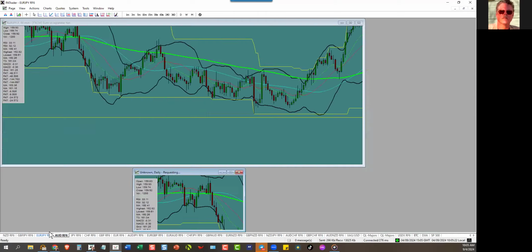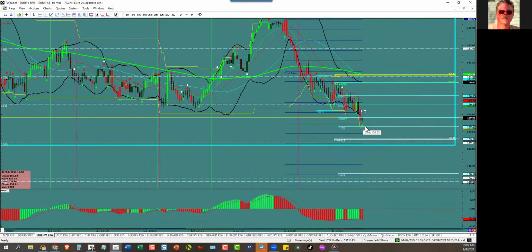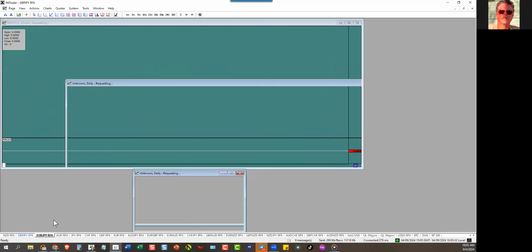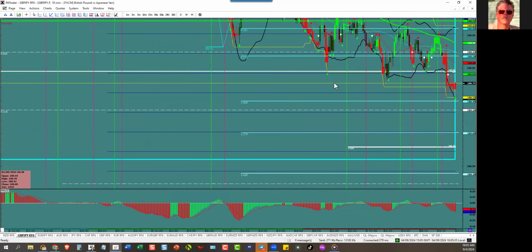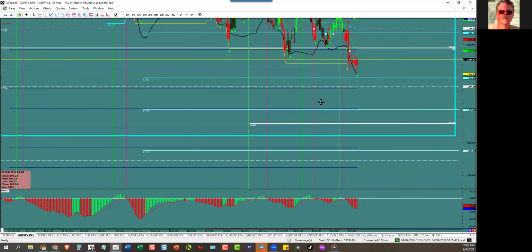Euro yen, we're in this trade live right now, doing okay. Our target is down here at 159.29, holding for 159 even. Pound yen, we're not in this trade, but we're waiting for it. So watch for this tonight, especially down in this area. And remember, tonight in the Asian market, the Bank of Japan will be awake. So they may actually rock and roll this thing, who knows? So have your entry orders in, be ready.